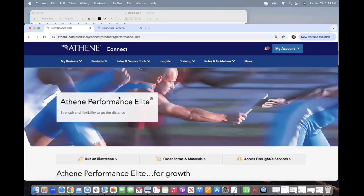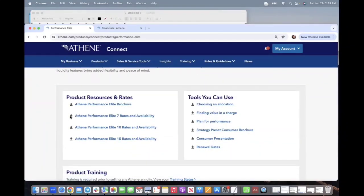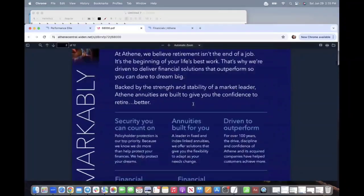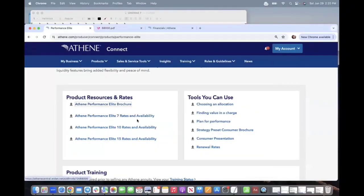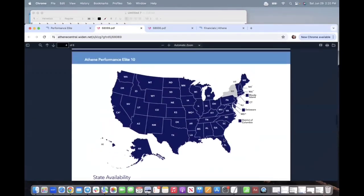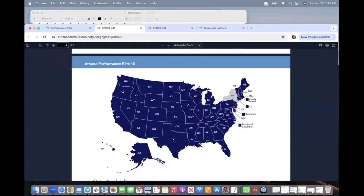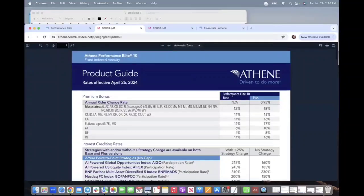So if I click on Performance Elite, right, there's really 3 versions of the Performance Elite, okay? So you have the Performance Elite client brochure, so here's the brochure you can send to clients. I'm not going to spend too much time on this. But you have the Performance Elite 10, Elite product rates and availability. So if you want to know if my client is old enough, which age can I write it to? Obviously, you guys can see you can write this in any state but New York. And then you can go through the key components and do that on your off time pretty much.